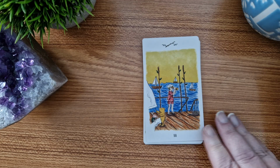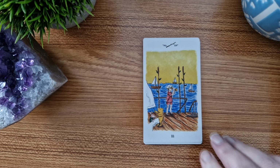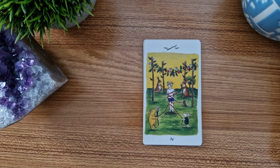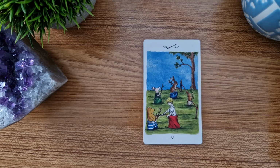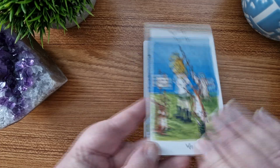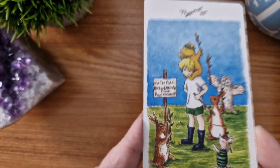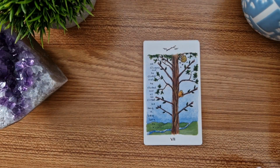Three of Wands. Four. Five. Six of Wands. That's so cute. This says North Pole, discovered by Pooh. Pooh found it. Yeah, he's excited too. And that's the 7.